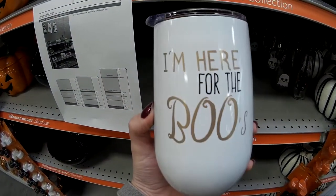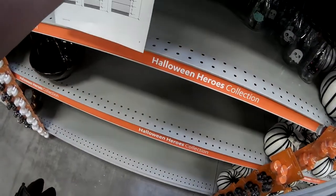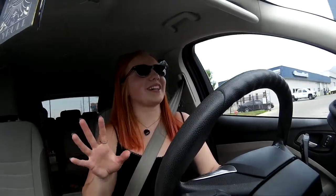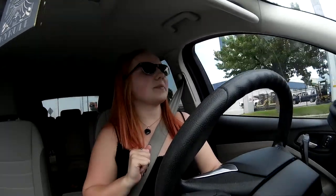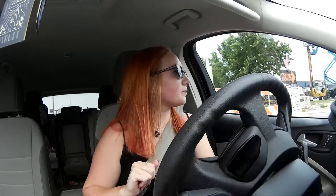It's definitely a favorite. And then they also had another one that said, here for the booze, which I thought was very cute. That's definitely a saying that we see a lot, and I don't know about you guys, but it's relatable. Especially someone with social anxiety. That is definitely a theme of my life.